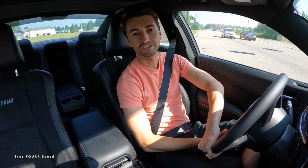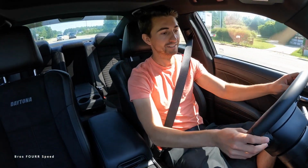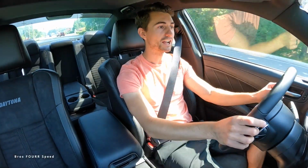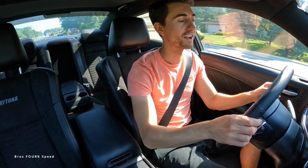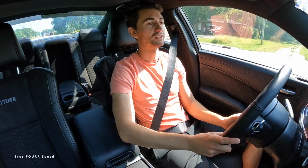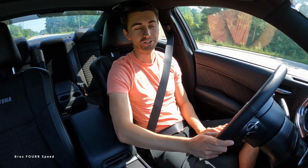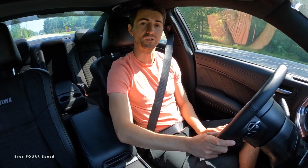Put an RT on your list. You get the sound. You're going to get enough power, at least to get on the highway, have a little bit of fun with the car, and you get a pretty well-rounded muscle car that's practical, usable for the day-to-day, and you can still have a little bit of fun with it, just having something that is on the cool side.